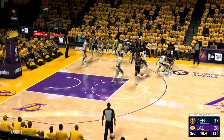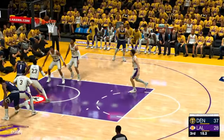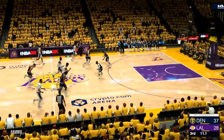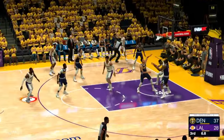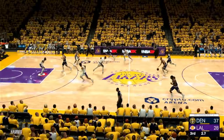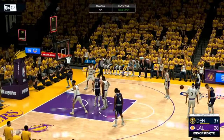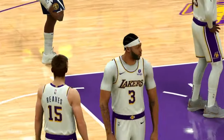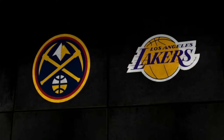Jackson dishes to Porter. LeBron with some nice defense. Puts it up for Davis. Jordan with the rebound. Jordan's got rebound number 5 here tonight. He's off on that one. And so is Denver. Ahead by 9 as the third quarter comes to a close. Looking good at this point, but wanting more. Right back after this break.